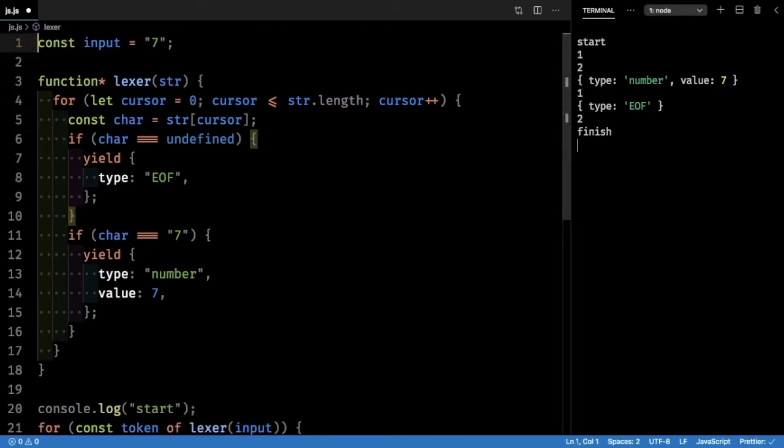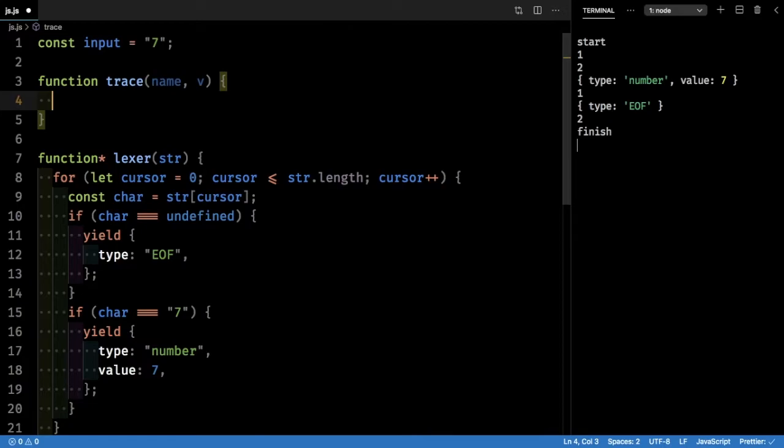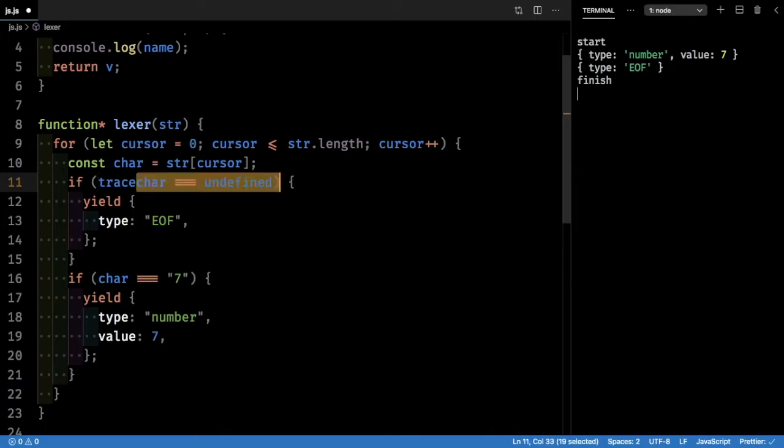Okay. Let's do it this way. I need an expression which logs, not a statement, and which can wrap it. So, trace. I give it the name and then the value. It does the trace, and then it returns the value. I think I know the name for this. I think it was tap, yes. Let it be trace.